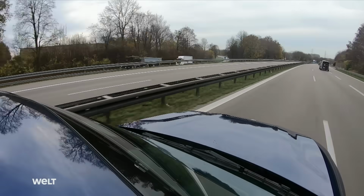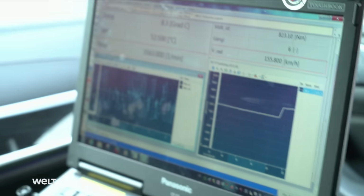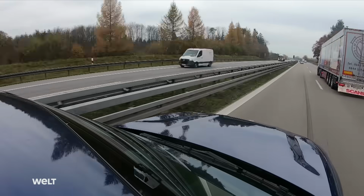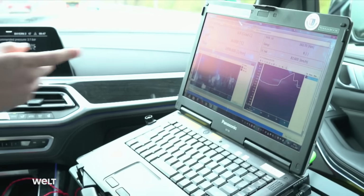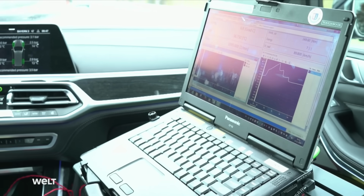Now we've got an open stretch. Let's increase the driving load. Now, Andreas Wippel really steps on the gas and accelerates the XB7 to over 200 kilometers per hour. The oil temperature rises quickly to 90 degrees. You can see that the transmission temperature stays within range and there's a reasonable increase.